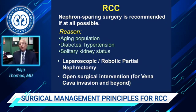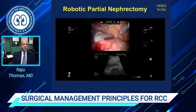Why is nephron sparing important? Because we have an aging population, more people with diabetes, hypertension, solitary kidney status who require the nephrons. Getting on dialysis is expensive and the quality of life is not good. Don't forget, there is a role for open surgical intervention as well.